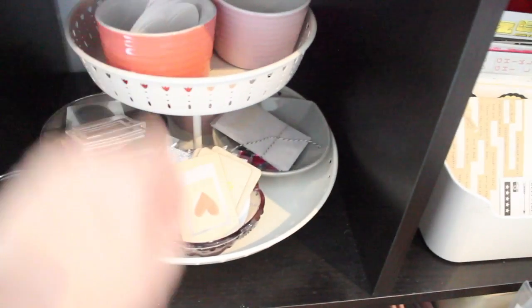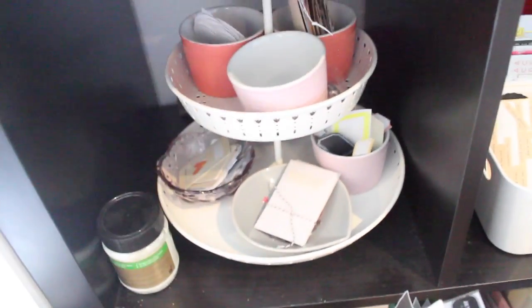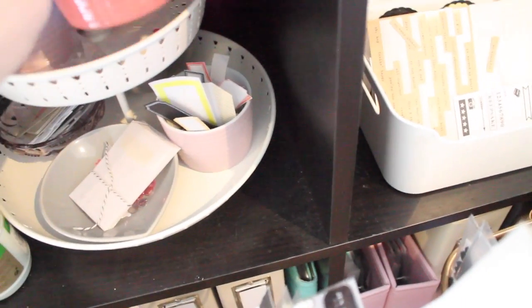Okay, so coming down in this one, I have this, I don't know if you call it a Lazy Susan, but it's that thing, from IKEA with a lot of little cups and stuff. Some of them are full of tags and things, others aren't. I've got labels in this one down here. And when I'm sitting at my desk here, I can just turn this around and pull out the different bits and pieces that I need.